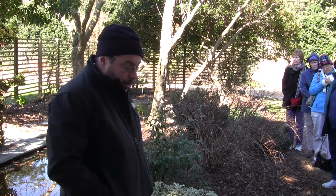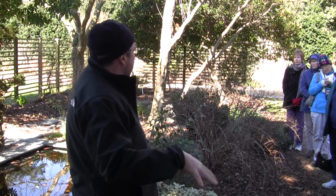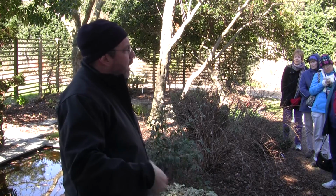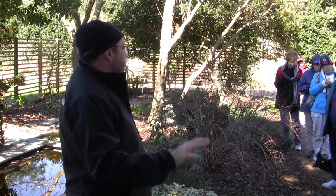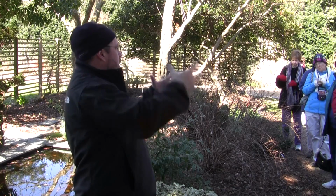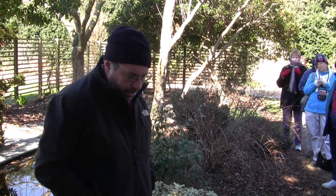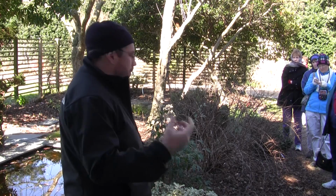Heuchera in general hate having leaves piled on top of them, so they want the shade, but if you're growing them in a woodland garden, you want to make sure you keep the leaves off them because they'll rot out very quickly. Heuchera villosa is a little bit more tolerant, just because it's more of an upright plant and leaves don't mat down on it like they do on some of the really low growing ones. But that is something to keep an eye out for.